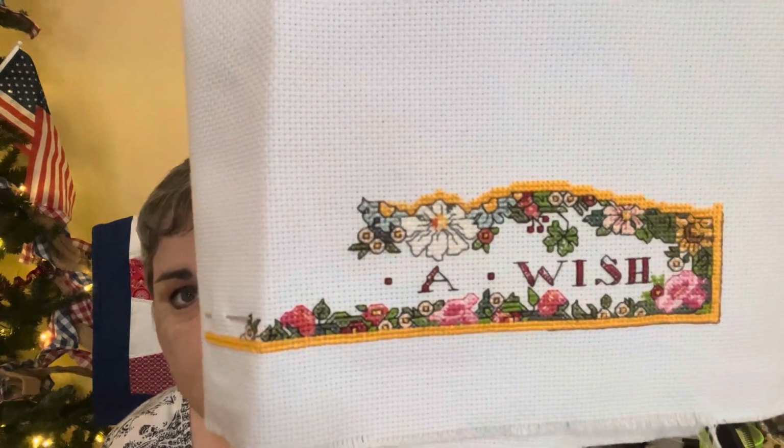And then I'm trying to backstitch it as I go because I don't mind backstitching, but if you wait to the end, then you feel like, ugh, all that work and now I have to backstitch. I don't like to feel like that. So instead of feeling that way, I backstitch as I go. If there's French knots, I do that as I go.